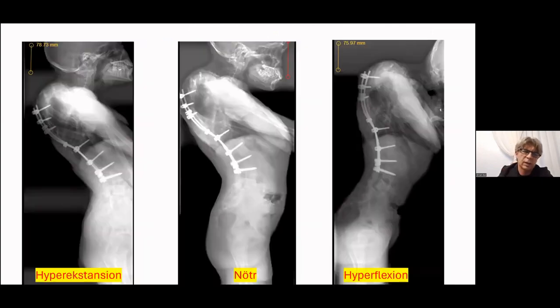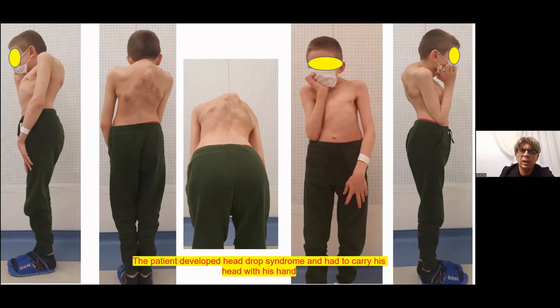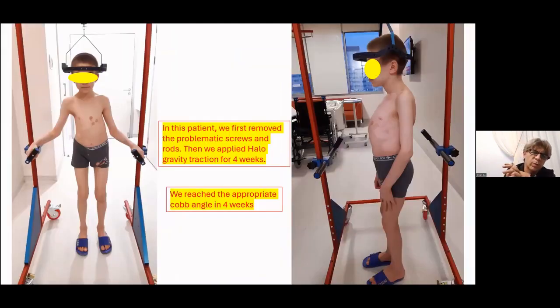This is the Sanders classification, with hyperextension, rotor, and hyperflexion radiographs. Some screws were not properly inserted, for example at T7 and T5. The patient developed drop syndrome and had to support his head with his hand. In this patient, we first removed the problematic screws and rods. Then we applied halo-gravity traction for 4 weeks. We reached the appropriate Cobb angle in 4 weeks.